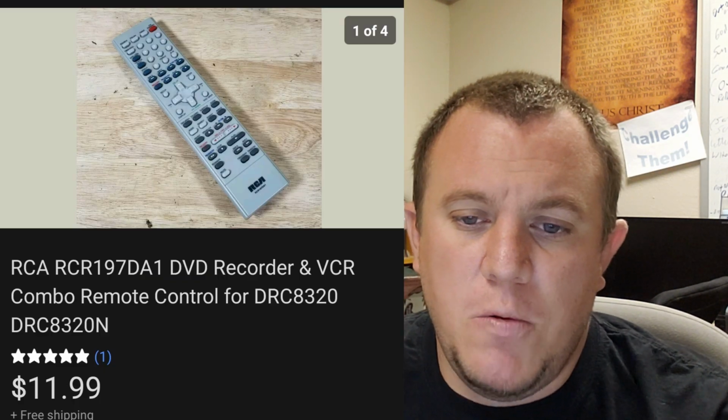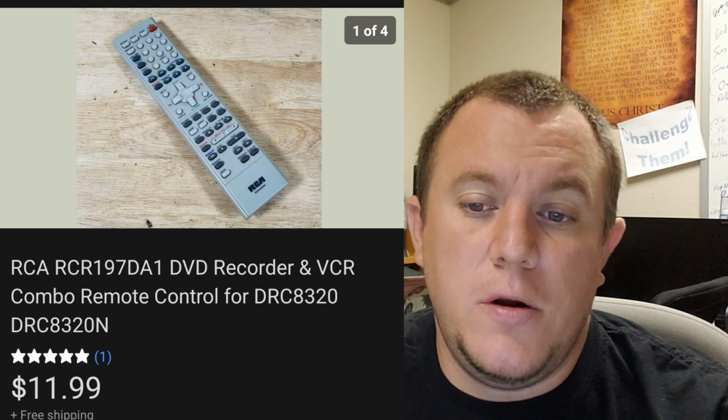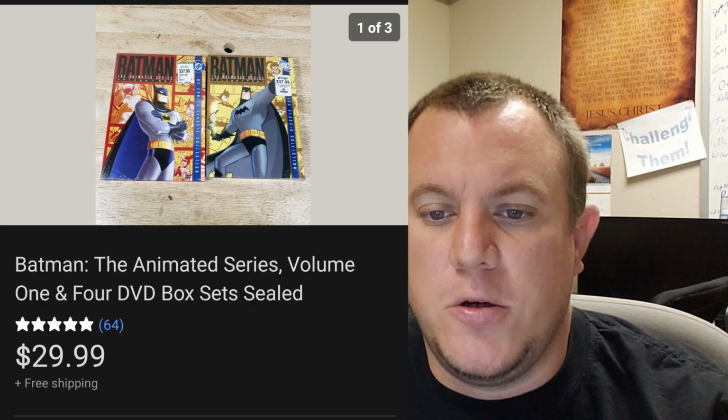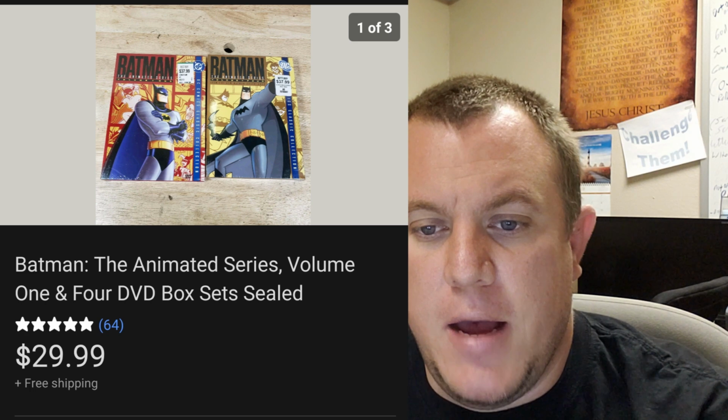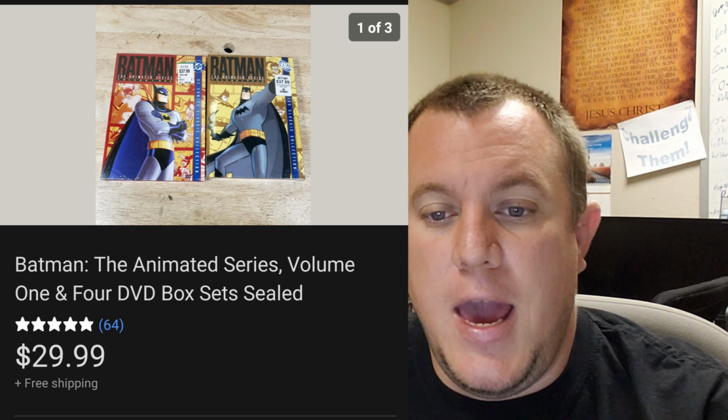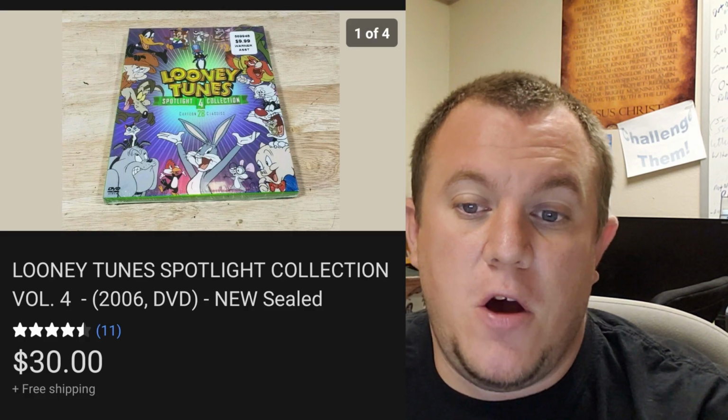An RCA DVD recorder and VCR combo remote. This one also from the Vacation Buy. $12 shipped on that one. This is a 2-order set. This person bought them actually from Puerto Rico. Batman the Animated Series Volumes 1 and 4. They're sealed box sets. And Looney Tunes Spotlight Collection Volume 4.